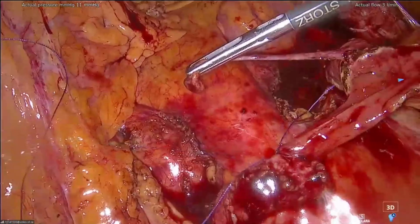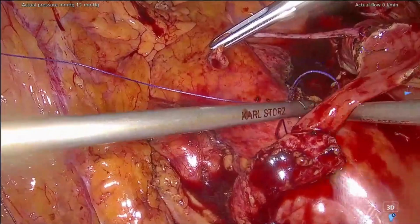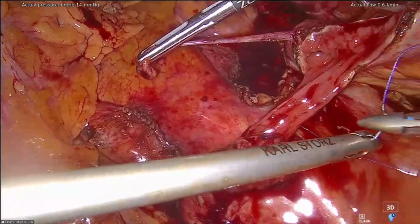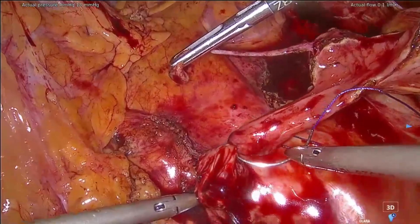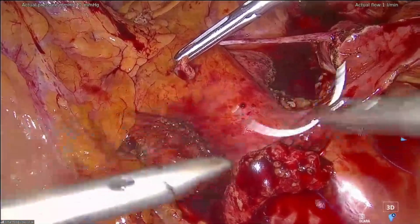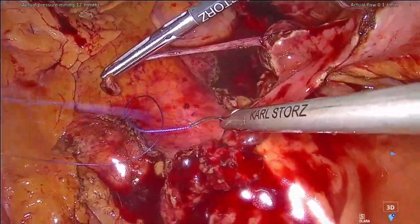Okay, then now I am outside. I can cut this one. If not, I will drive crazy. No, it will be clever to maintain it because it marks the beginning of my suture. On the right. Yeah. Then here I'm outside. Not in the meso, it's better.